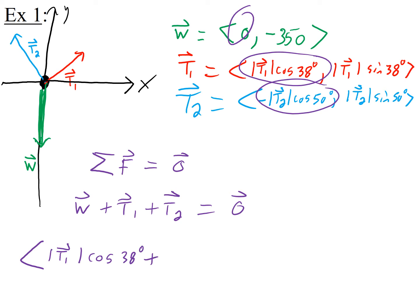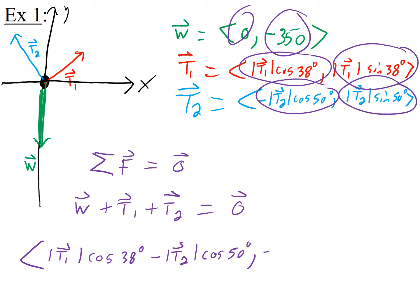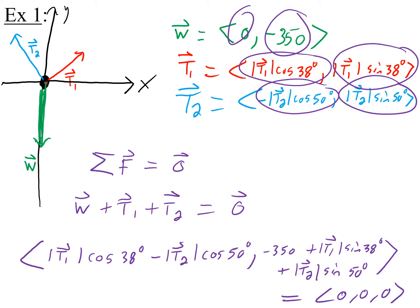Well, it's plus and negative, so just minus absolute value of t2 cosine 50 degrees. And then when you add the y components, you're going to get negative 350 plus absolute value of t1 sine 38 plus absolute value of t2 sine 50 degrees. And then that all has to equal the 0 vector. Wow, that got pretty sloppy. Oh, sorry, this is two-dimensional stuff, so the 0 vector should only have two components.